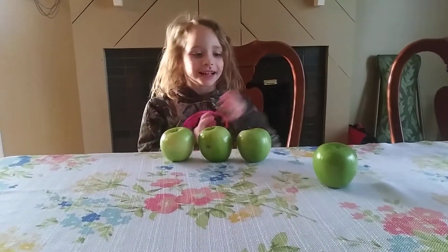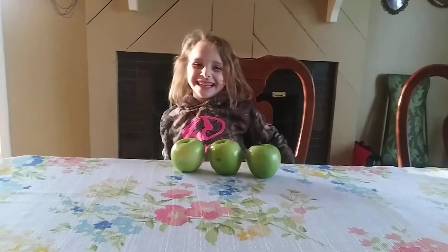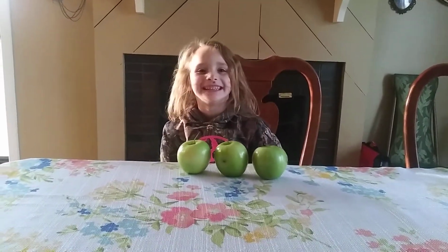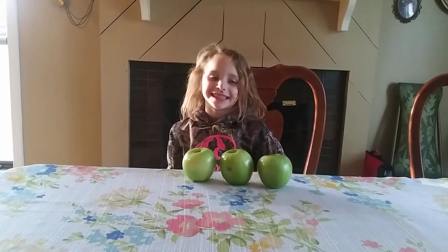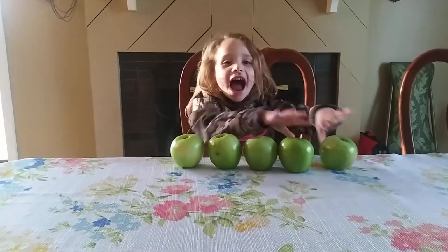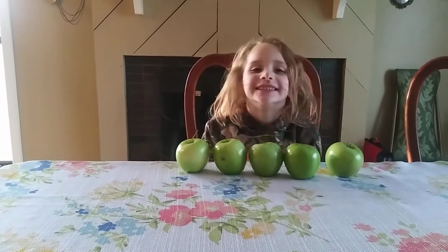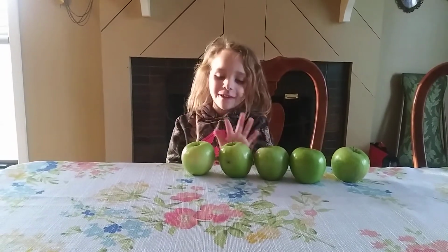Can I have the other apple? Yummy. How many do you have left now? 3. Who has more, me or you? Me. Who has less? You. All right, so if you have 3 apples and I give you 2 apples, how many apples do you have now? 5. 5 apples altogether? Can you count your apples for me? 1, 2, 3, 4, 5.